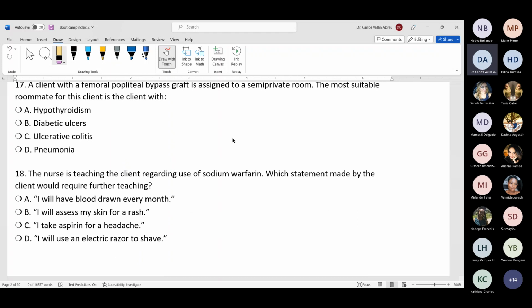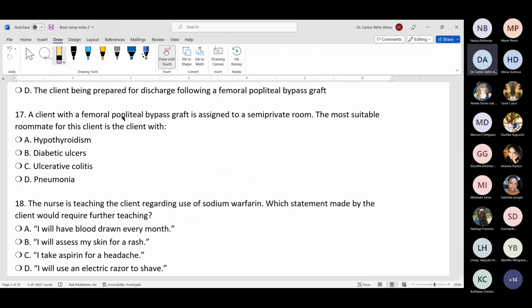Good. A client with a femoral popliteal bypass graft is assigned to a semi-private room. The most suitable roommate for this client is the client with: A. hypothyroidism, B. diabetic ulcers, C. ulcerative colitis, D. pneumonia. What is the most compatible with this patient? A. Okay, A.